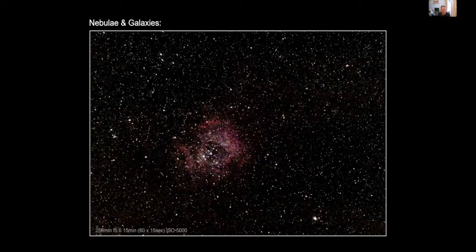This is work in progress for me. This is the Rosette Nebula, also coming round in the winter. I need to increase the exposure and use my filter on this one. This is one I did last winter, so work in progress on that. Still a bit too noisy, not got a good enough signal to noise ratio. Something for me to work on.